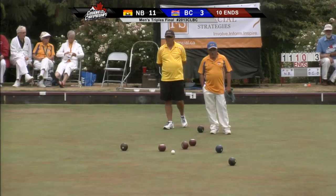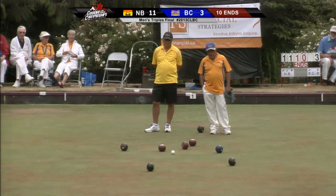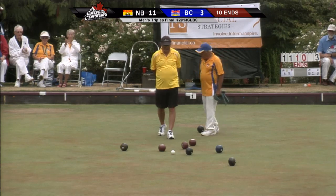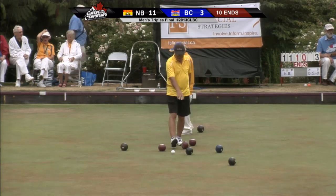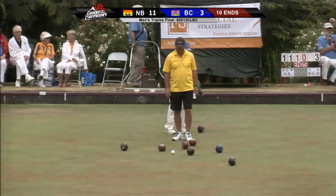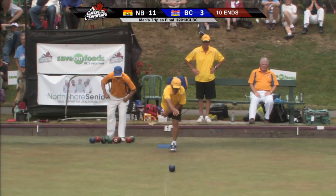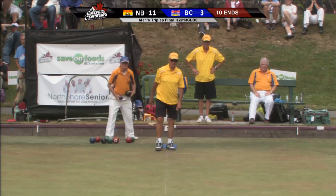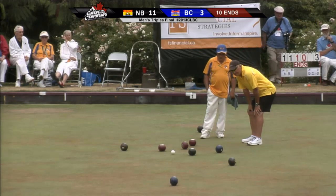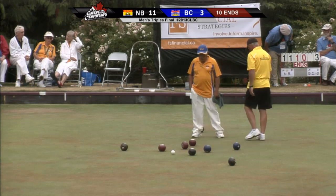Number two from BC is just doing a draw, and the weight and pace are very good. Not bad at all, and probably ended up first shot. On the close measure there, Ontario got the shot. Wow. So they're leading by a few more.